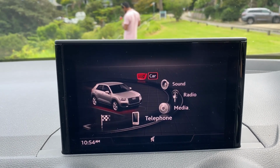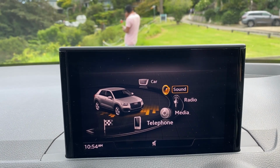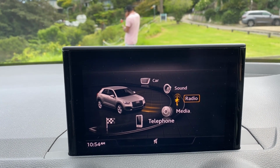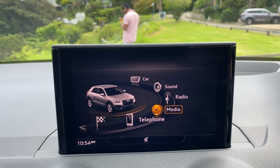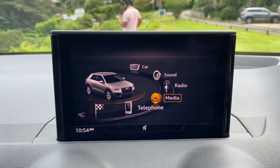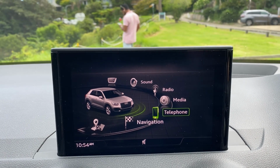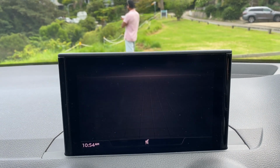Now just to quickly take you through there, so you've got your option for your car settings there, you've got your sound options here, you've got a radio, it does have a digital radio in here. You can plug in an Android device or an iOS device, so it does have Apple CarPlay or Android Auto. Syncing your telephone here, and then it does have a navigation, and then you can view that map there.